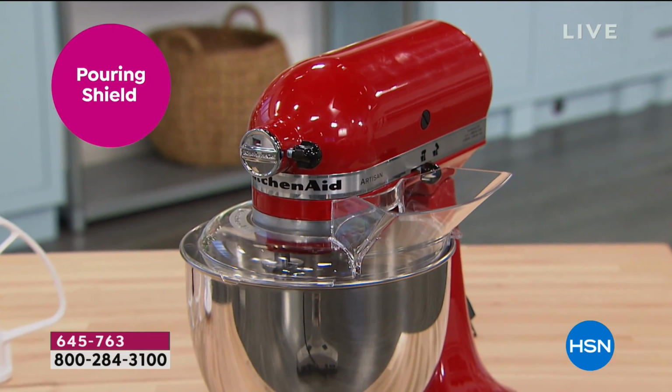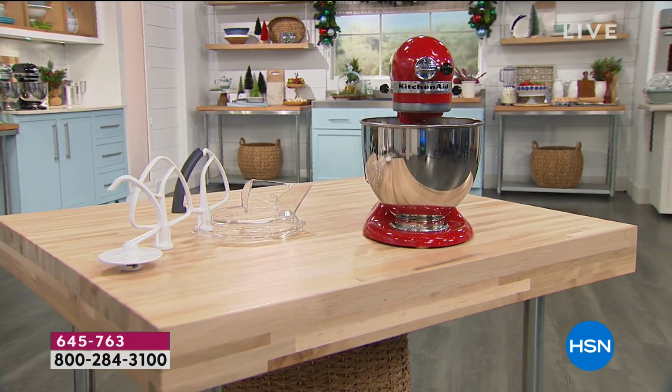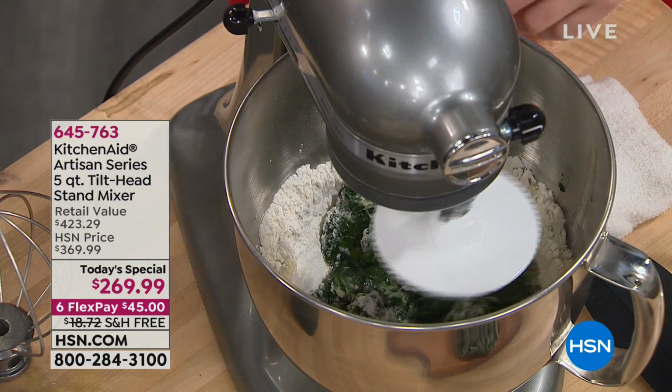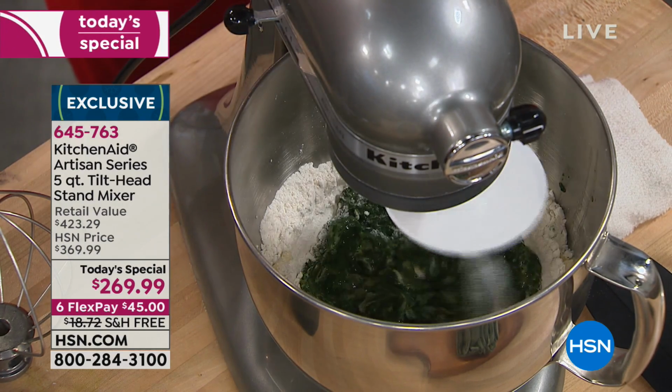And this is really cool. It actually can sit right on the lid of your 5-quart stainless steel mixing bowl, and it keeps all the ingredients from going all over your counter. So not only is it saving you time baking or cooking or mixing, it's saving you on cleanup, too. Oh my goodness, especially because you can just throw it in the dishwasher and forget about it.